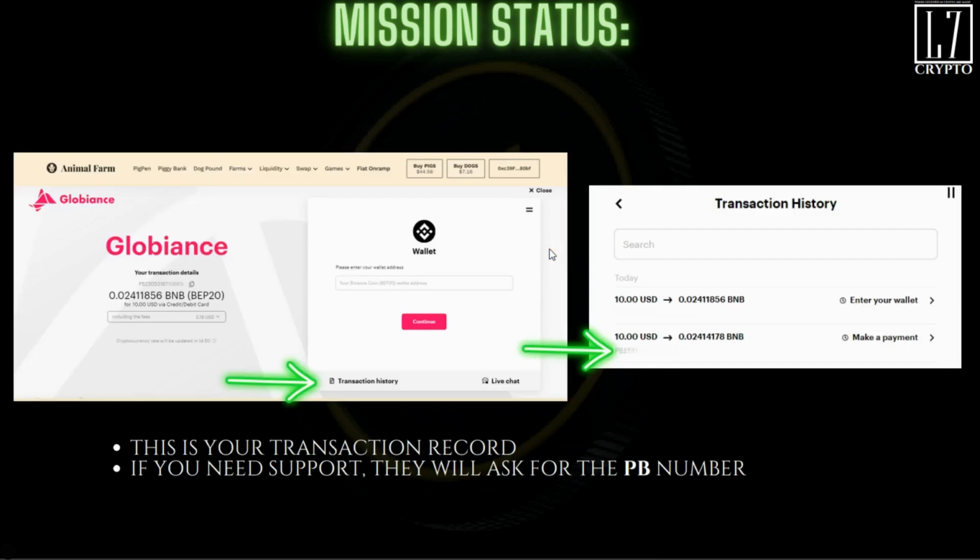To see your transaction history, right at the bottom of the wallet where you put your address, you're going to see right here, it says transaction history. Click it, and then it's going to pop up, and it's going to show all the transactions that you've conducted. Now, how far back, I'm not sure because it's brand new, but it does say today, yesterday, a couple of days back.